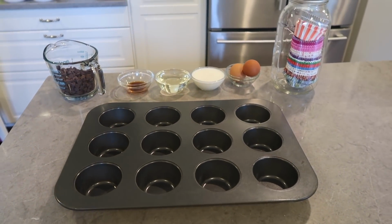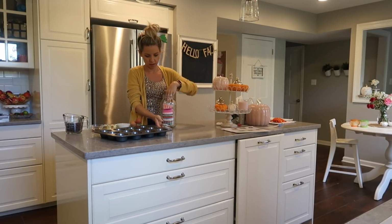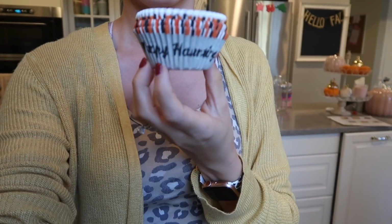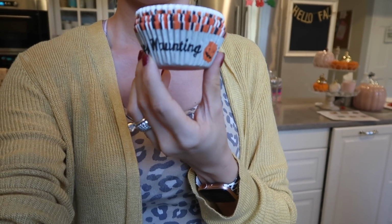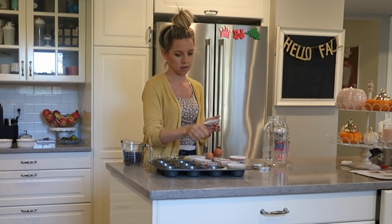Now that everything's just kind of simmering and doing its thing, I'm going to make some chocolate chip muffins. These muffins are delicious. This is just a bag of a pre-made gluten-free muffin mix, and I was excited because I found some Halloween cupcake liners from last year.